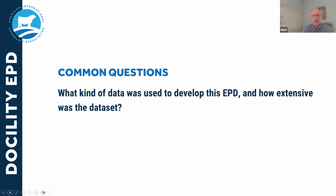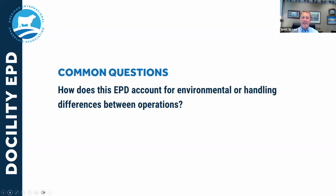It also lends that it's not a super noisy data set that would mess with that number for this trait. Yeah. Very good. How does this EPD account for environmental or handling differences between operations?